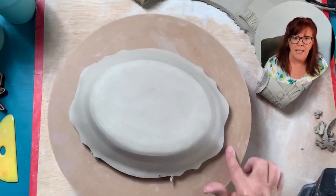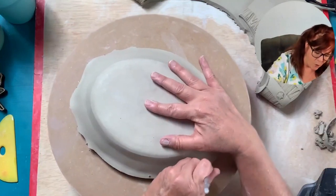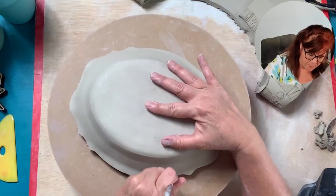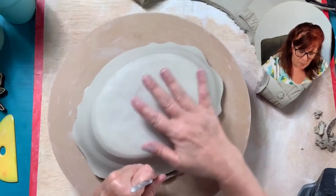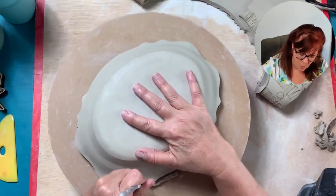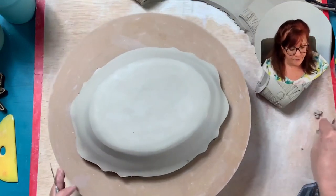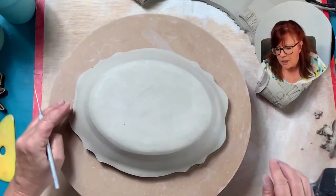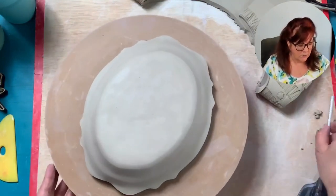You can't, but I can see the outside of this template. I mean, it's a full quarter inch thick. I don't have to worry about pushing it out of my way or anything like that. It's not foam. It's not going to go over the edge. But look at how pretty that is now.